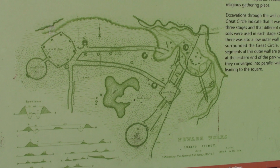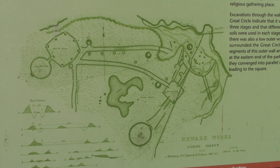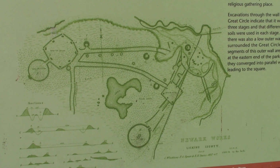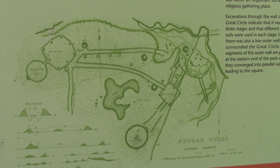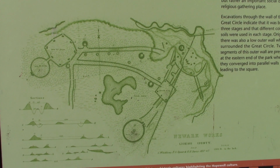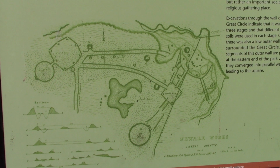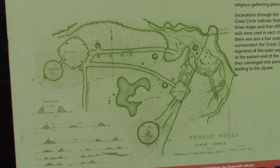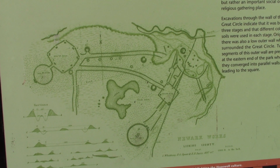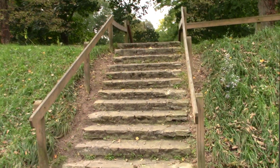We expect the Newark Earthworks and the Ohio Hopewell Ceremonial Earthworks, including Fort Ancient and the earthwork complexes around Chillicothe, very soon to be part of that World Heritage List, because these have outstanding universal value. They represent human achievements. And what Native Americans accomplished here some 2,000 years ago, we can still experience a part of. So we're going to enter here through these stairs up and over.